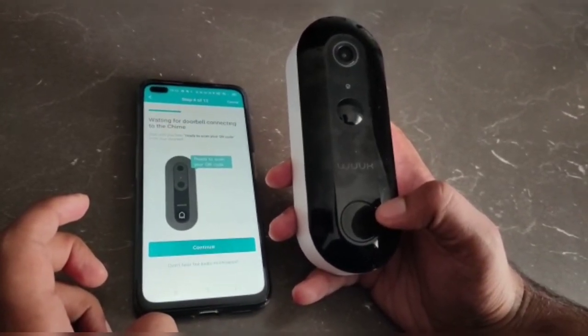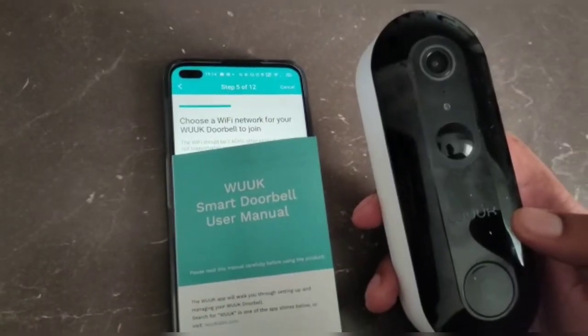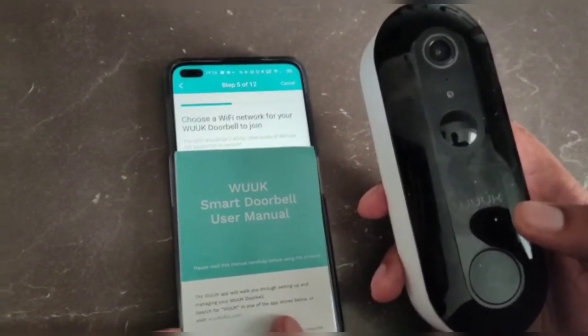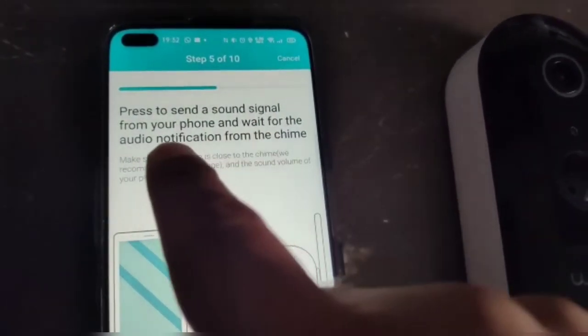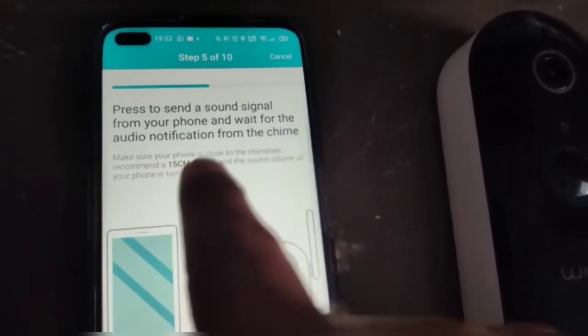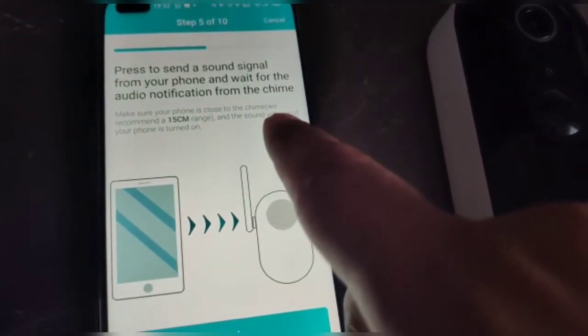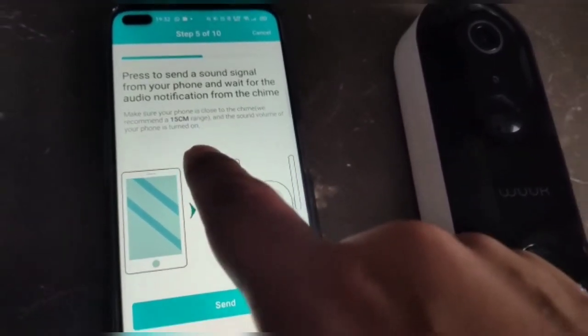And there you go, there's the feedback between now the doorbell and the chime. So the next step is to choose a Wi-Fi network for your WUUK doorbell to join. So the next step is step 5 of 10, which is to press to send a sound signal from your phone and wait for the audio notification from the chime. Make sure your phone is close to the chime. We recommend a 15 centimeters range and the sound volume of your phone is turned on.